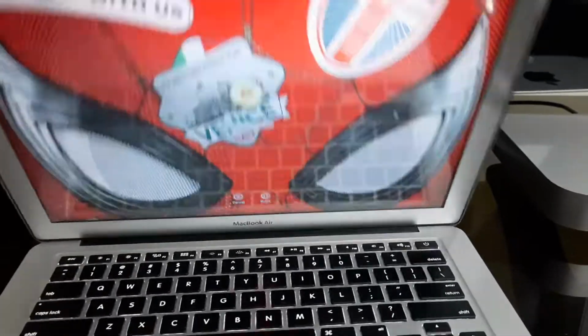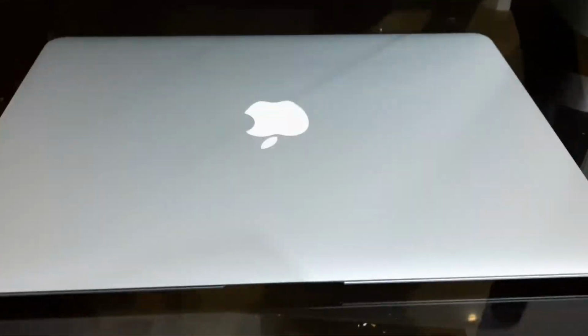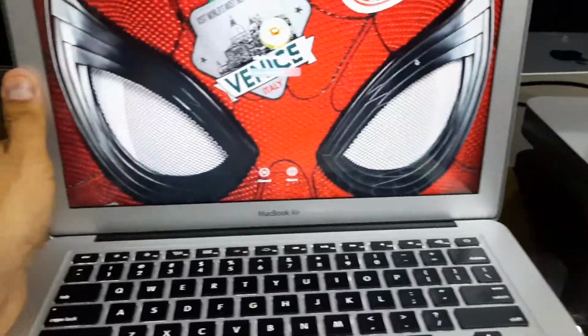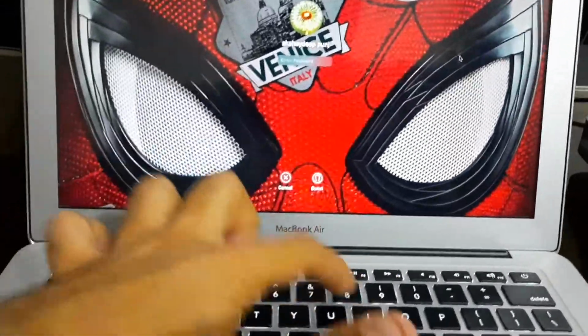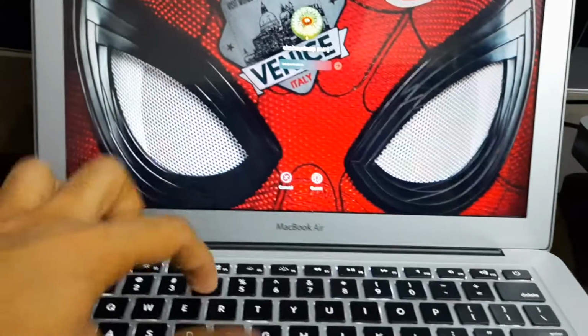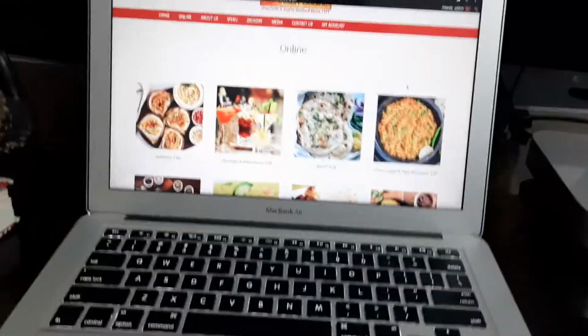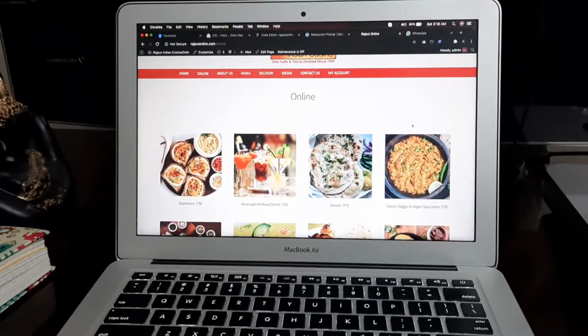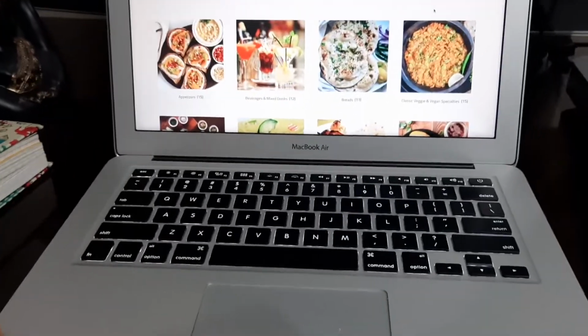The best part about this is it just goes to sleep as soon as you close it, and as soon as you open it, there's no boot actually required, and you can directly log in and start working over it. This is all due to the SSD that we have, the solid state drive, 128 gigs of solid state drive that we have in the Mac.